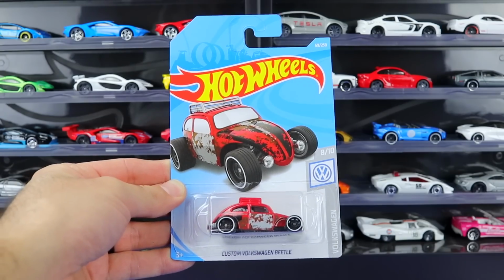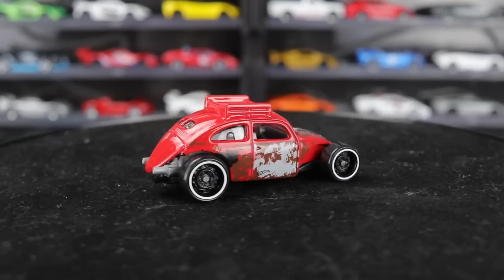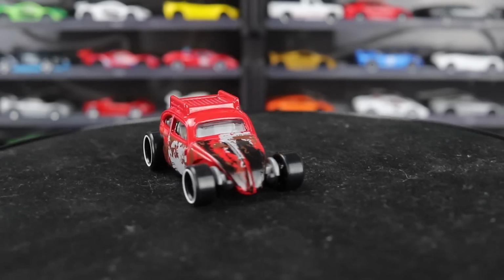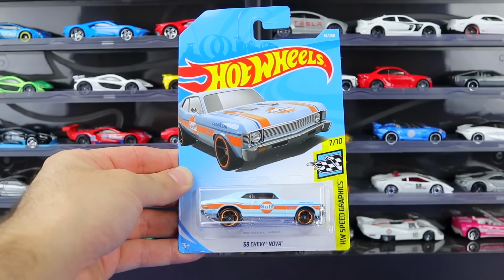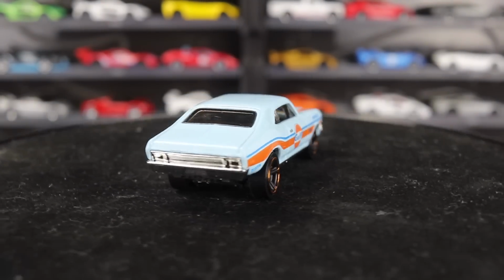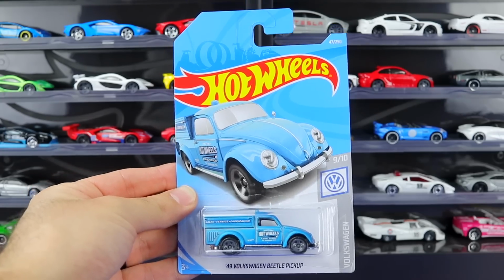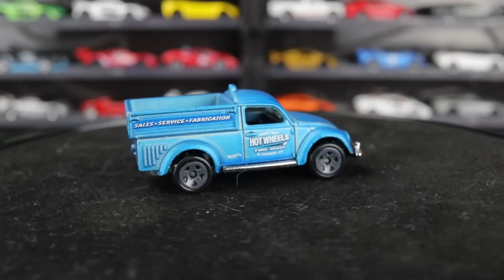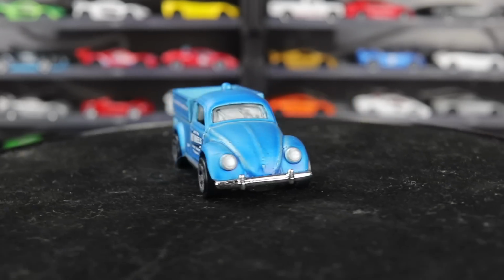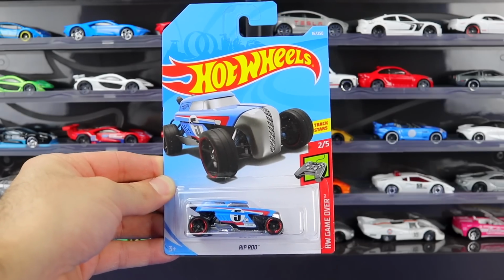After that, we've got this cool custom Volkswagen Beetle. Check out this cool golf livery on the '68 Chevy Nova. Next, we've got the '49 Volkswagen Beetle pickup. Next up is a new color for the Rip Rod.